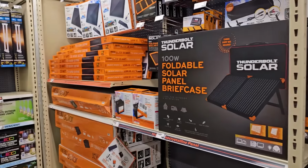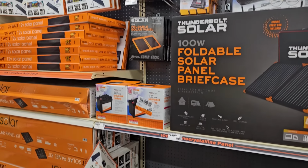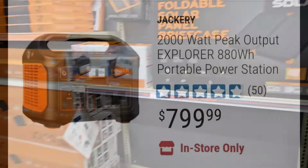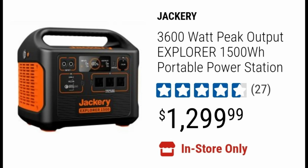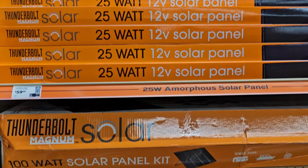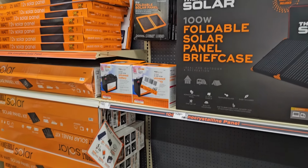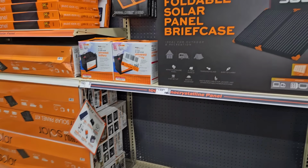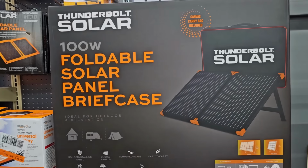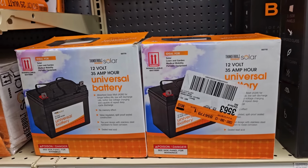For longer term situations, you can get solar power generation solutions at Harbor Freight. I've heard that they actually sell Jackery portable power stations, but our store doesn't seem to carry them. If that's not in your budget, we did find a whole line of solar power items that you can use to DIY your own solar power station. Everything from solar panels to batteries, cables, controllers, inverters, they have it all.